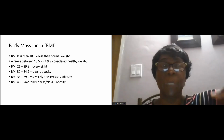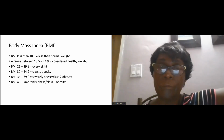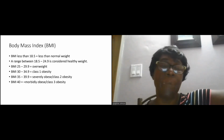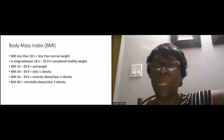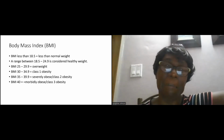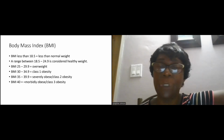Okay, so they gave us some body mass index ranges. I wrote them down to show whether our body mass is between these numbers, you're either in the healthy weight, or you're in the overweight, or you're in the class 1 obesity, severely obese or morbidly obese. It's not hard to find your body mass index. You can go on Google. They also have little cards. I have one here that helps us to find our body mass index. We're doing all of these calculations because when we reach the area where we calculate how many calories are recommended per day, we have to use all these things that I'm talking about.